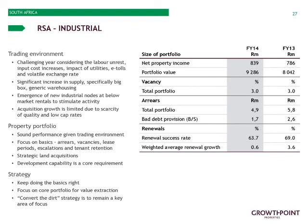So you're seeing developers get zoning for new industrial plots or new industrial nodes. And in order to get those going, the guys are being very aggressive in terms of offering new developments to tenants and discounting rentals or going in at low initial yields just to get the projects underway.